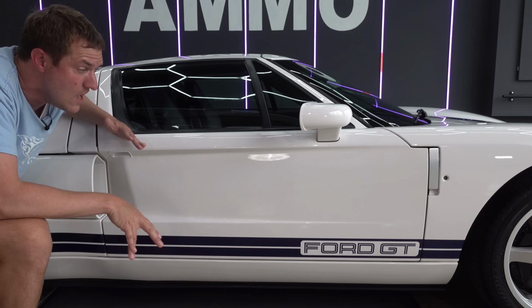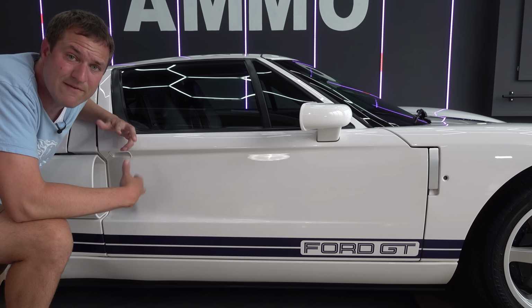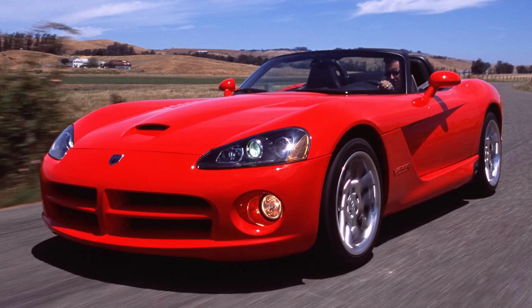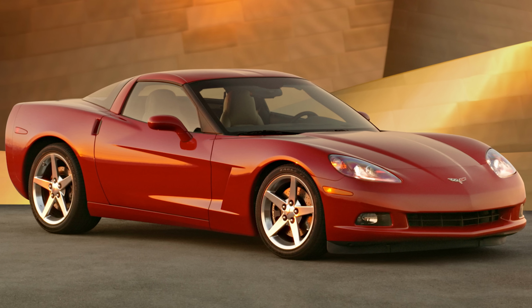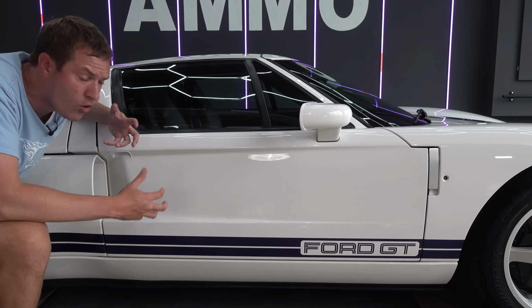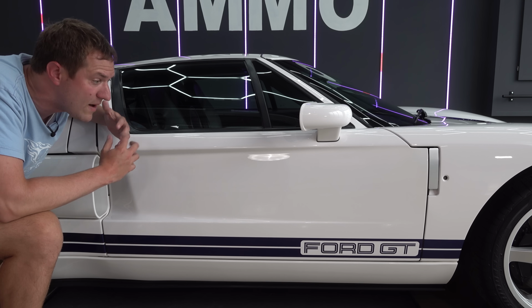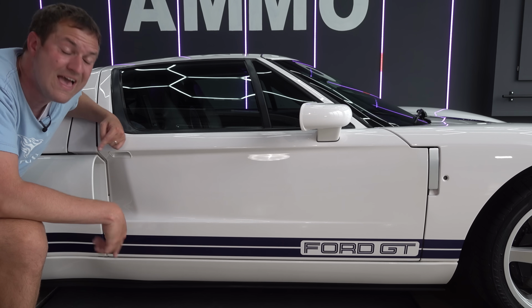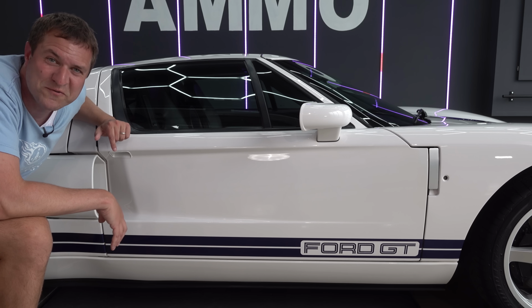You got to remember, no American brand had ever done anything like this. The Dodge Viper was around, but at half the price, and the Corvette was even cheaper. An American company debuting a mid-engine six-figure Ferrari fighting supercar, it just wasn't done, and Ford didn't want it to get too expensive, hence the parts sharing with other Ford models.